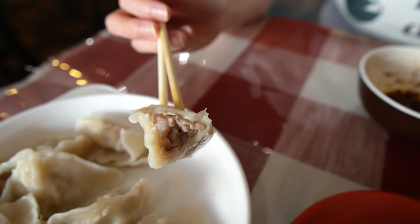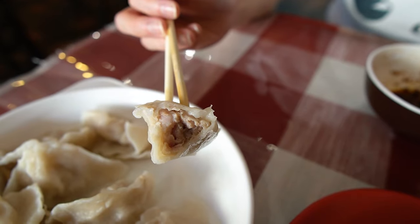Really love the steamed chicken and prawn here. It's well seasoned. But honestly, I'm not a big fan of the thick skin dumpling here, but still one of the best dumpling you can find in Box Hill. I think I more recommend you guys to try the fried dumpling, which I'm gonna try next. Still delicious. This is the bomb. The chili oil is so good.